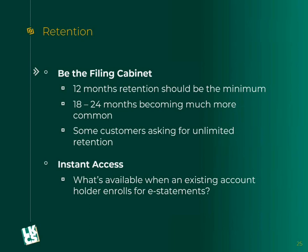18 to 24 months is becoming much more common. I would probably guess that we have somewhere around 30% or more, right in that range, asking for at least 18 to 24 months. And that's no problem. We have a few customers that have asked for much longer than that, and we've had a few that have asked for unlimited retention. They want us to store those documents indefinitely.